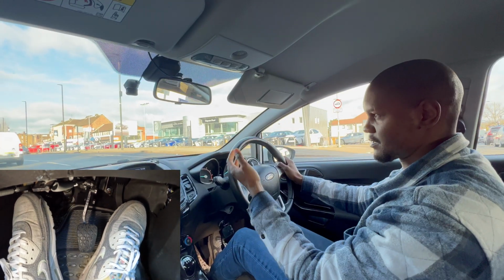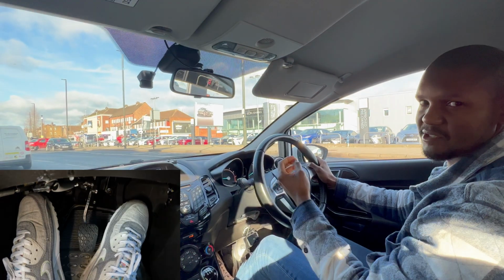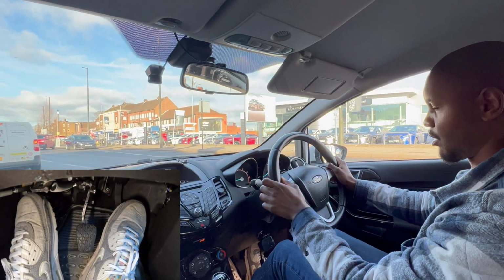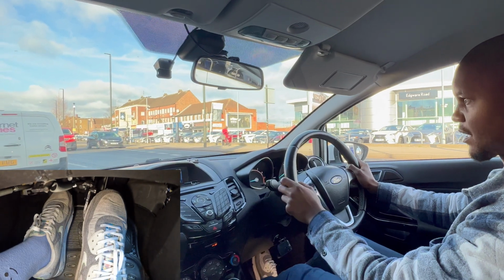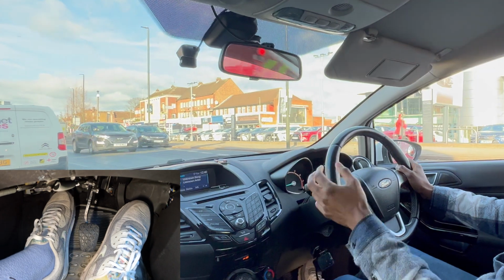So like now, for instance, in traffic, if I'm coming to a stop, I'll need to use the clutch at some point, and that's not really coasting because I need to use the clutch, otherwise the car will stall. So like now I'm coming into a stop, I can press the clutch down and come to a nice gentle stop. That's not coasting there.